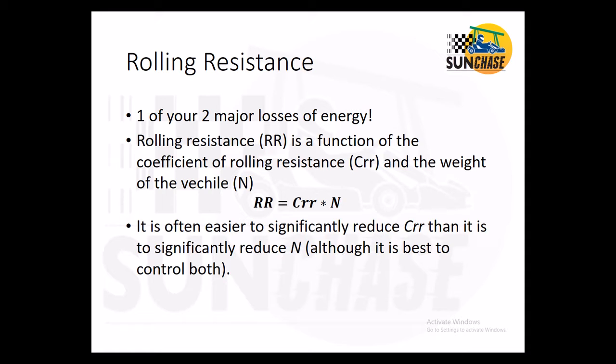So rolling resistance is pretty easy to calculate, right? If I know the weight of the vehicle and the driver, that's N, the total normal force, right? And then the coefficient of rolling resistance, CRR, is a function of the materials and the pressure of the tires, right? It's usually easier to reduce the coefficient of rolling resistance than it is to reduce the weight of the vehicle and the driver, because we restrict the minimum weight of the vehicle, right? So really your design around here is going to be controlling rolling resistance.